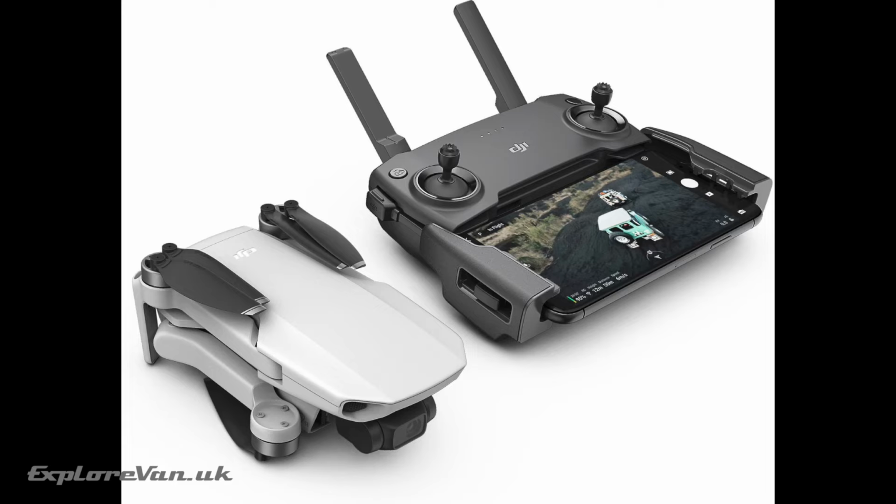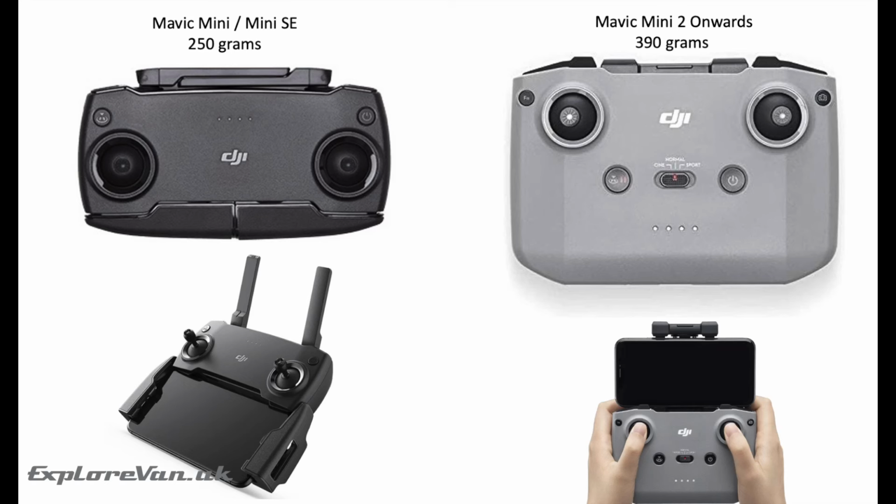Whilst the extra wind resistance of the higher models may mean we could fly in windier conditions, we've never had an issue with this other than the odd high wind warning, but still being able to fly back with the Mini 1. But the biggest reason for us is the controller. Whilst ergonomically some feel the controller on the later models from the Mini 2 up is better to fly with, for us the size of the Mini 1 controller when folded and its lower weight is a significant advantage.